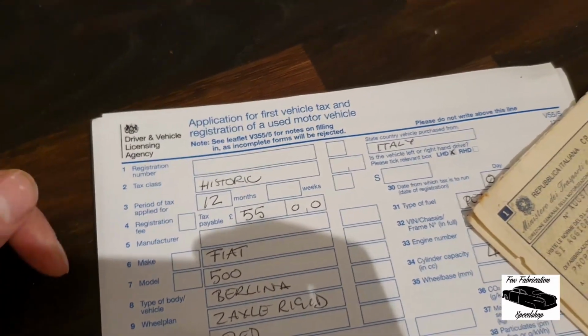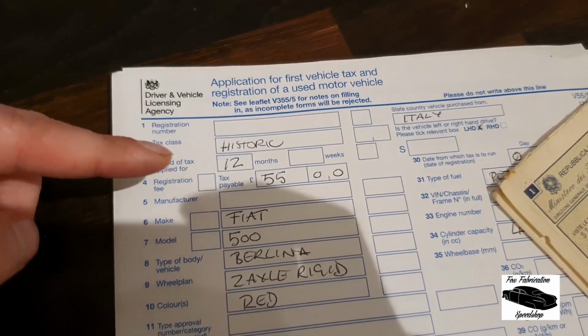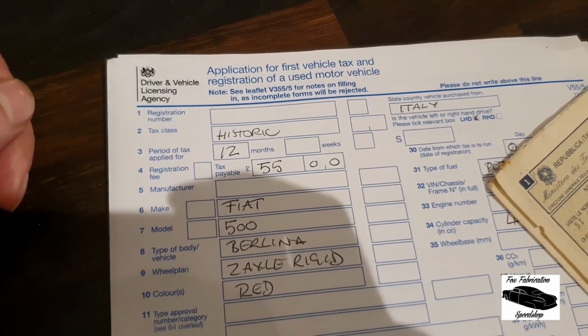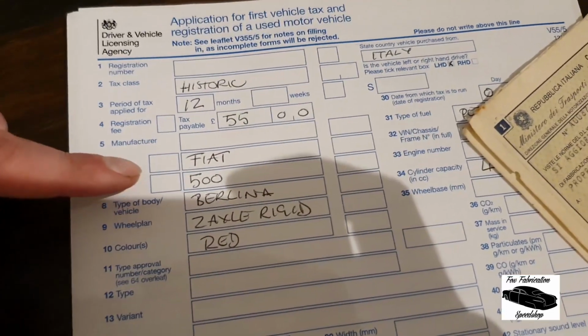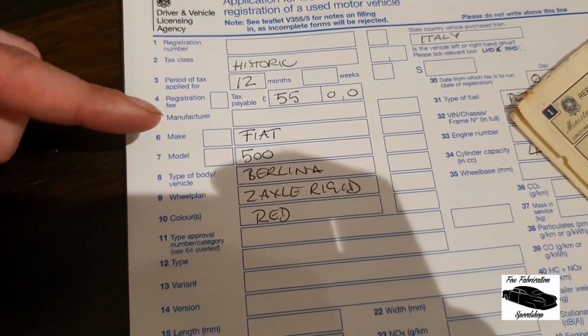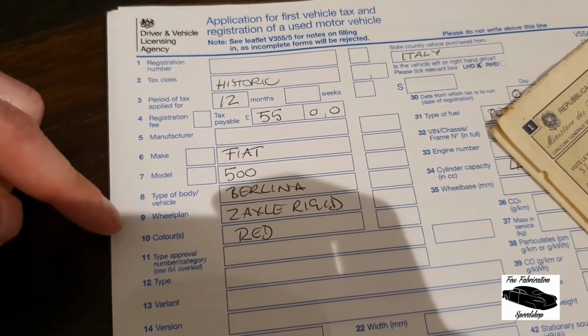Period of tax, I'm going for 12 months. It's free anyway, so go for the 12 months. And again, at time of filming, point 4 there is £55, but do check that fee. The make, model, type, you fill in yourself. Okay, so these are relevant to the car that I'm booking a registration for.